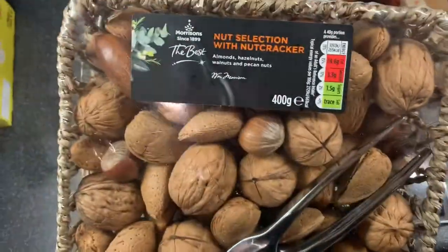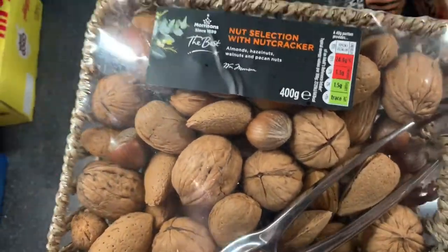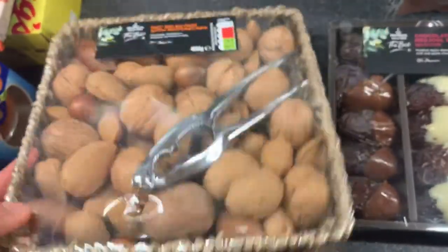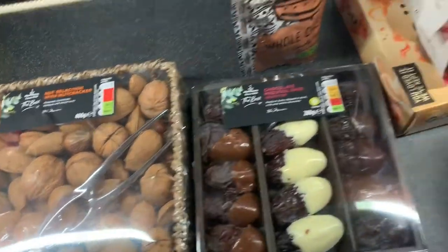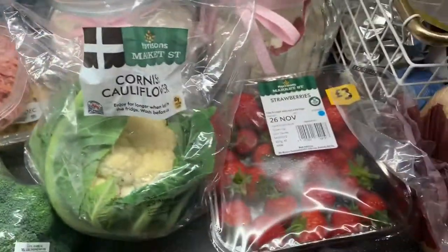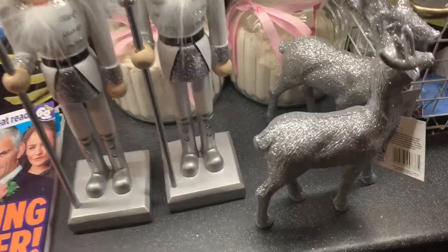And then these, a nut selection, and you get the cracker with it. I do like these, to be honest, although they can be really, really hard to actually crack. And then you get the pot to keep afterwards, the little wooden wicker basket. And I think Mum says she's going to be putting napkins as storage in there. Then I just got some snacks and some other Christmas bits to show you. Then these are the last bits, so I'll just quickly take you through.